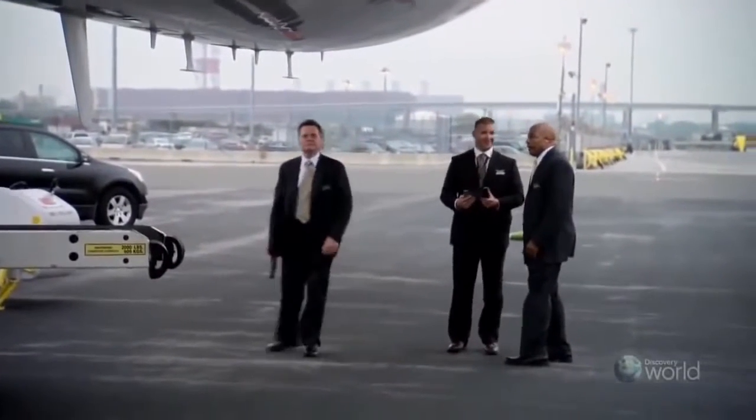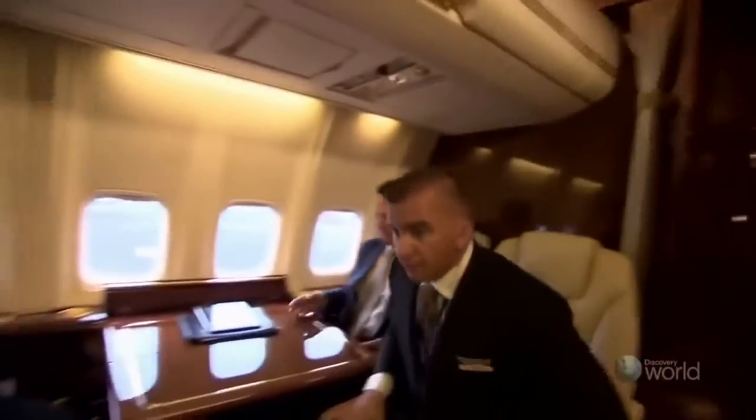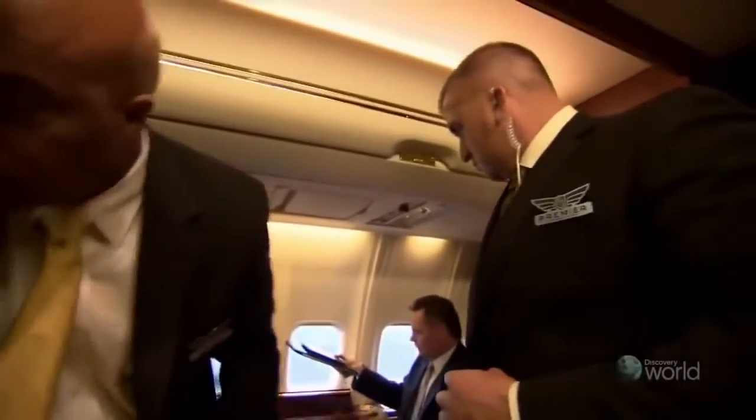This is truly an airliner, but it is not at an airline gate where there's unlimited support staff from the airline. We're providing it all on the private side of things. We're here at the direction of Mr. Trump to secure his airplane and make sure that he meets all the applicable standards.